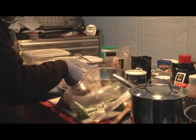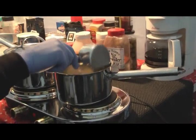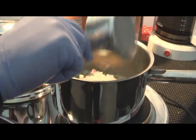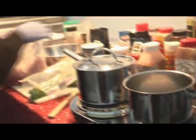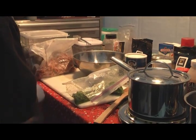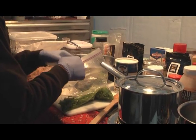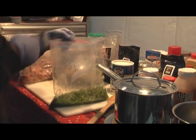We're going to use a cup of diced onions. Our butter is really nice and warm right now. We'll let those warm up just a couple of seconds, and then we're going to add in also a cup of diced green bell peppers.